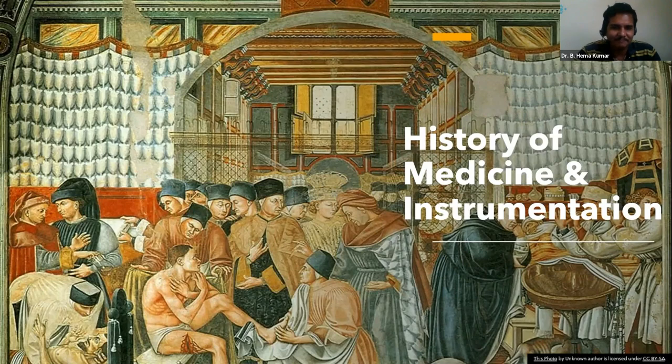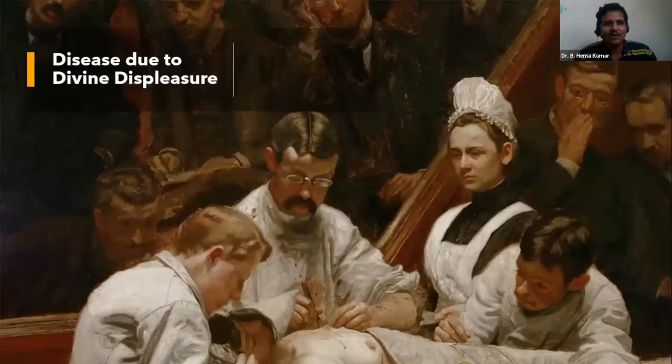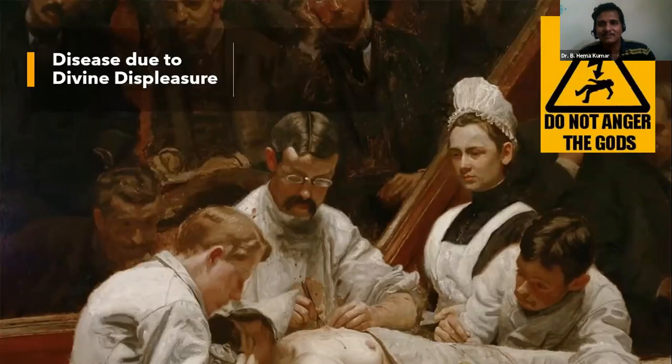Now we'll travel further. You might not believe it, but at the origin of medicine, people thought disease was due to divine displeasure. Whenever you angered the god, you might get a disease. There's a practice in Bhutan that they used to keep green trees outside the house, to ward away evil spirits. And there is a small interesting incident in the Bible, wherein a person is having a disease, and another person is interacting with Jesus Christ.